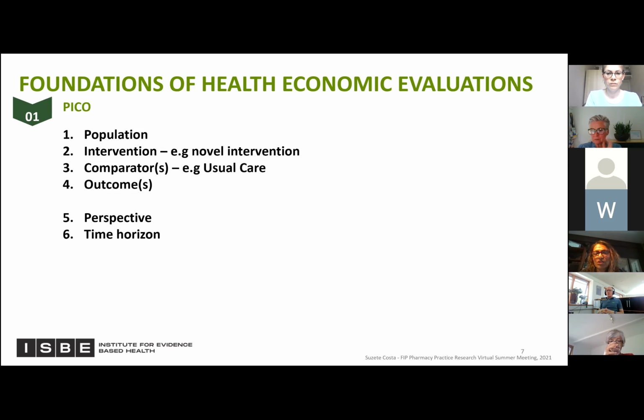Again, the intervention is also important to be defined. And very often our interventions in pharmacies are complex interventions. It means they have several components. We can do a follow-up of patients, we can measure blood pressure, we can send reminders when the medication package is approaching its end. So there are several components in an intervention, and all these need to be defined.